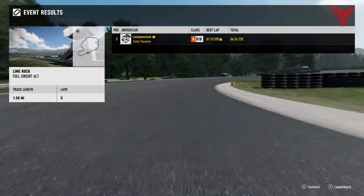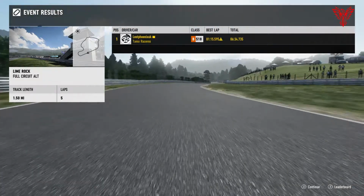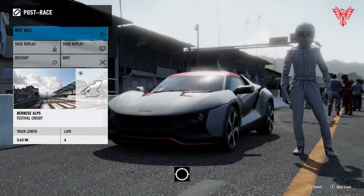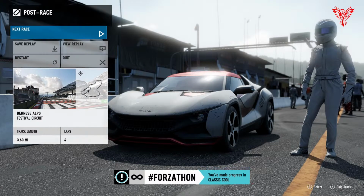I could wait and see what time my opponent comes in on, but I probably won't. I'll probably just say, you know what, they're so far behind me, I'm just going to skip it. Let's get in and see my pop-ups, which is you've made progress in Classic Cool. Fantastic.